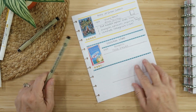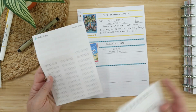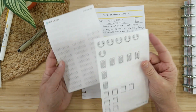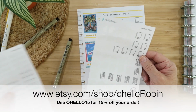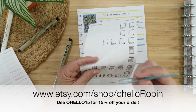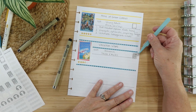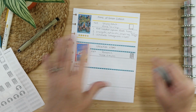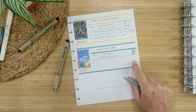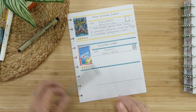And another thing I want to put down is how I read it. So these stickers where I took the stars, these are my review stars on my Etsy shop. And these are some reading icons that I also have on my Etsy shop. This was a Kindle, so I'm going to put this right here. Perfection. Oh, also Vacation Wars is on Kindle Unlimited right now. So if you have Kindle Unlimited, you can read it for free. And it's a fun little story.